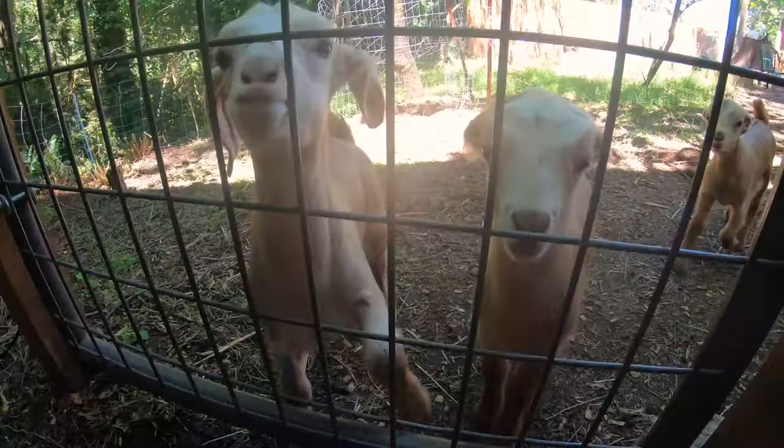Throughout the pandemic, Wendy's been working from home. Well, she now has to go into the office 2 days a week, which means I get to feed the bottle baby goats solo. To make sure each goat gets the same amount, we use one bottle for each goat. Bottle baby goats really are just about the cutest thing ever.